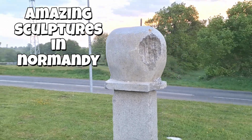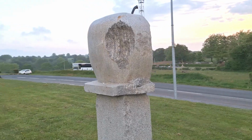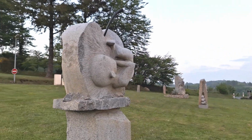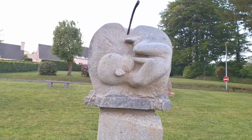Here's a little something a bit different from my building, my renovation stuff. I was passing through La Manche region of Normandy recently, and I've actually passed these sculptures many, many times before.